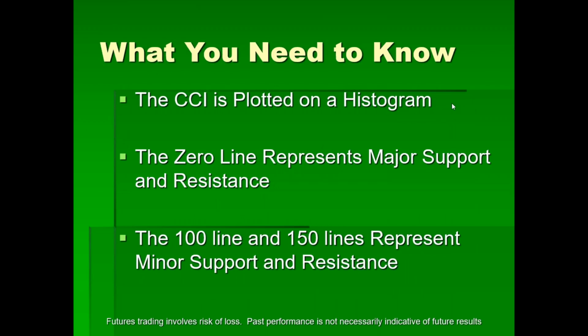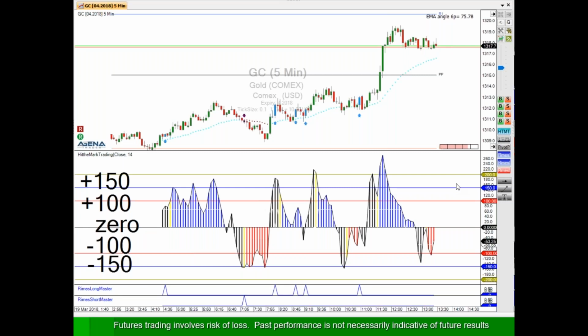What I would like to position here in your mind is that if you want to succeed at day trading, let's have an understanding. With this methodology, we are visual traders. CCI is plotted on a histogram. Zero line represents major support and resistance. 100 and 150 lines, or minus 100 and minus 150, represent minor support and resistance. And that's all we do. We look at this and say, my gosh, one look at the histogram and I have a bias. And it's very, very robust.